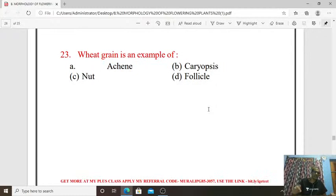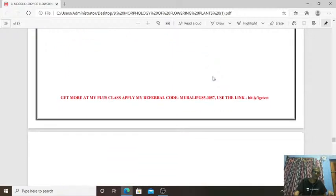Then 23rd, wheat grain is an example of what? Achene, nut, caryopsis, follicle. 23rd, it is caryopsis. Okay, caryopsis type of fruit, actually wheat. It's a group, isn't it?